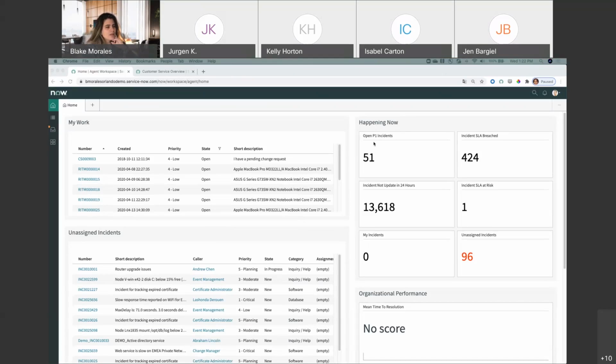So open P1 incidents are those priority 1 incidents that are currently open within the organization today. When we look at incident service level agreements that have been breached, what is the total number of SLAs that have been breached across the organization? Do we set a rule on the back end where if we're breaching a certain number or a certain amount, we want to make sure that we bring that SLA to a lower KPI, et cetera.